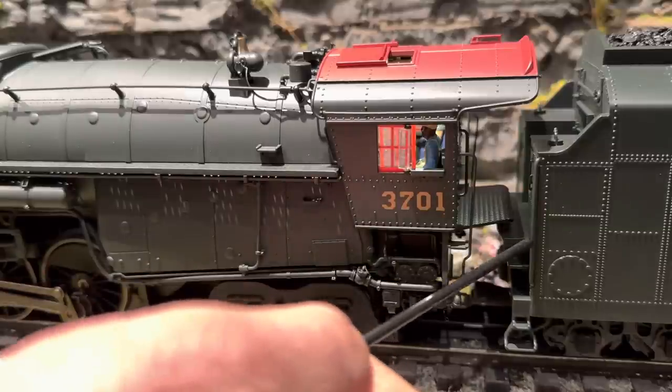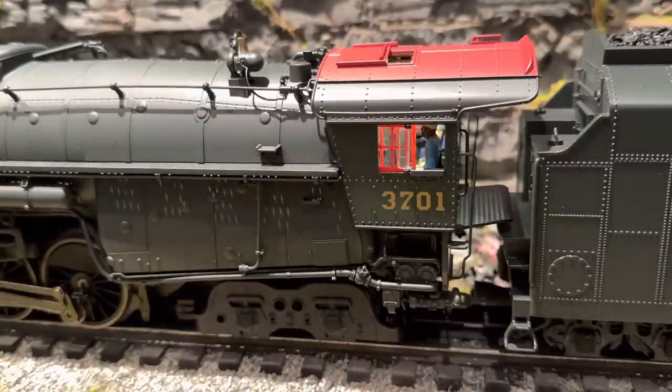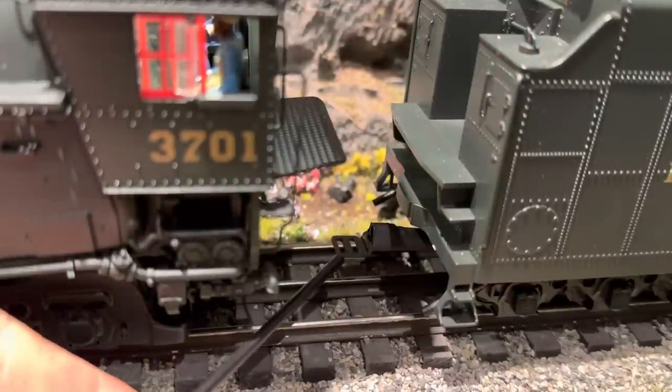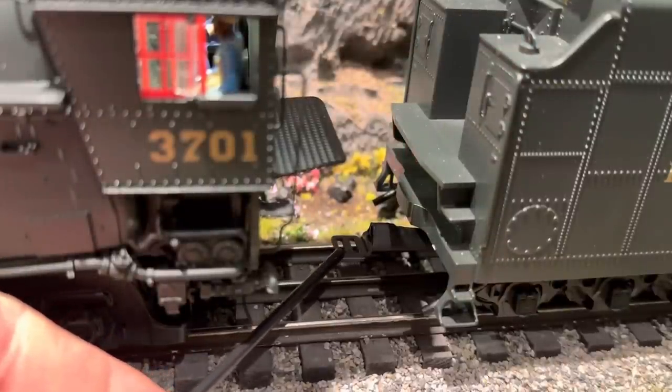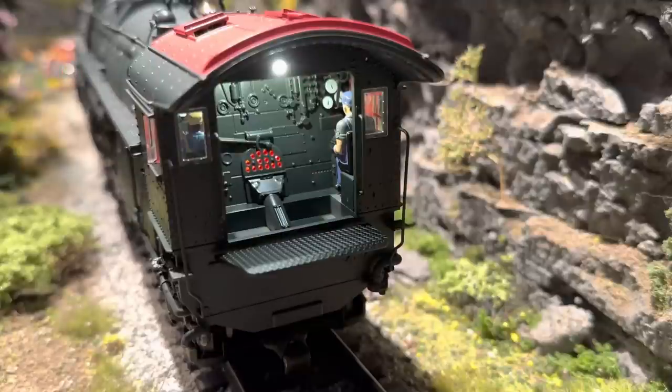Also take note of the distance between the tender and the cab. You can see it's really nice and there's a drop-down plate. You'll see there's two slots where the locomotive attaches to the tender. I disconnected it here so you could get a better look at it. It does have the force coupler which detects the weight of the train behind it. Here's a good look at the inside of the cab. You can see the flickering firebox, the engineer and fireman figures, and the LED lighting.